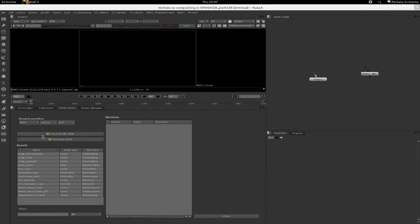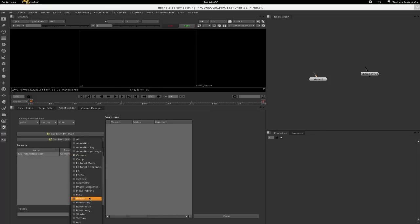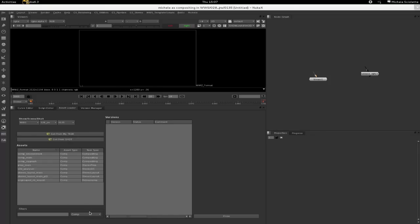I have all the basic functionality to filter what type of assets I want to load based on type and name and so forth. Once I choose a task, I have all the functionality to select a particular version, seeing all approval status, publication comments, and any additional notes.